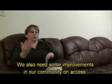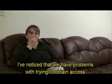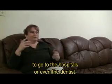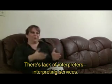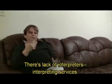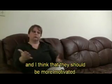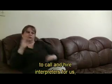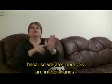We also need some improvements in our community on access. I've noticed that we have problems trying to obtain access to go to hospitals or even the dentist. There's lack of interpreters, interpreting services. They don't think it's required, and I think that they should be more motivated to. Our lives are in their hands.